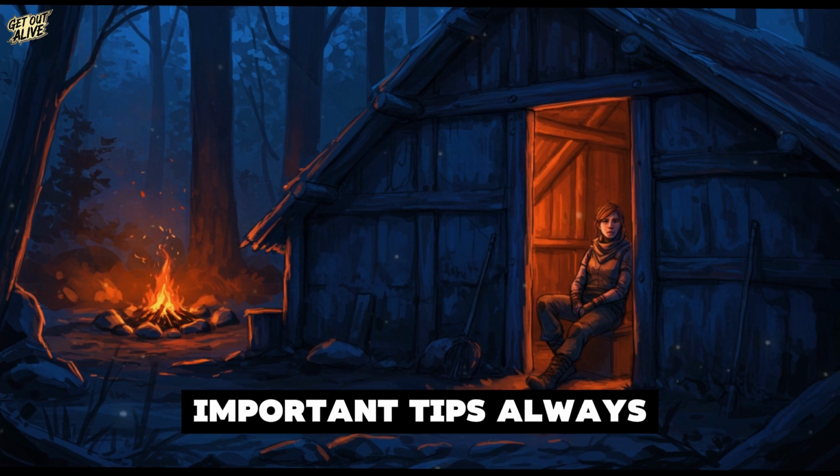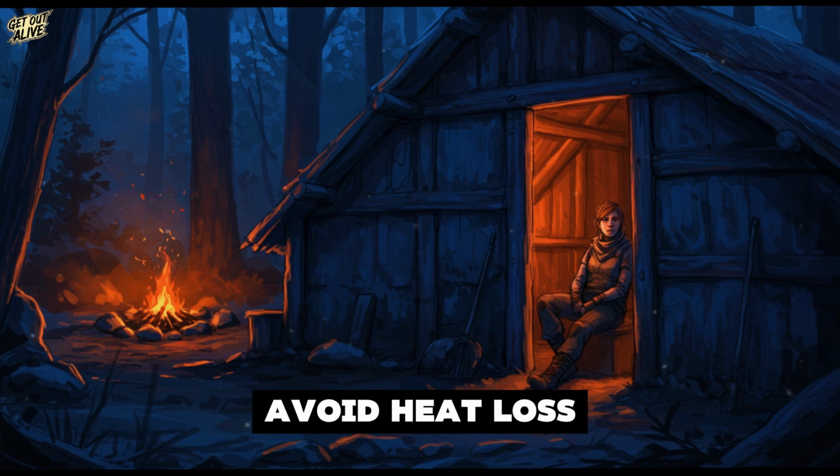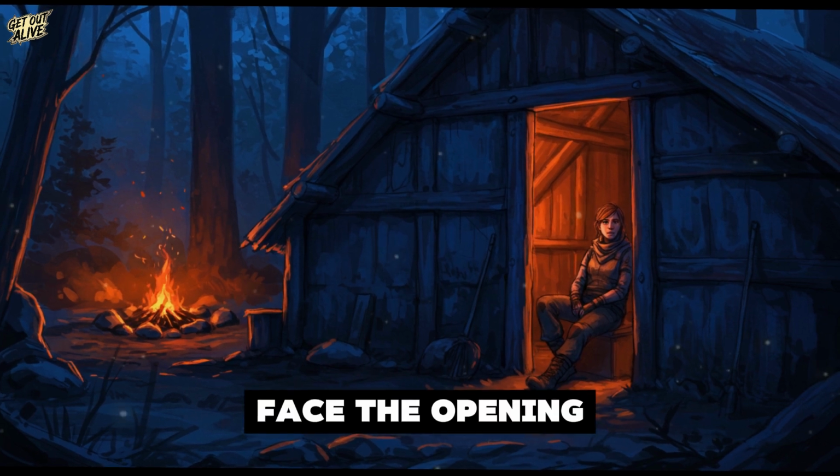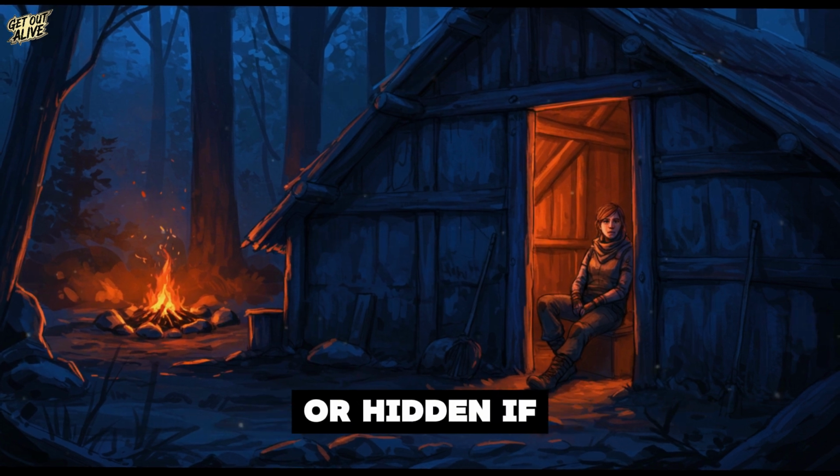Important tips: always insulate the ground. Use leaves, branches, or fabric to avoid heat loss. Face the opening away from prevailing winds. Make it visible if you're hoping for rescue, or hidden.